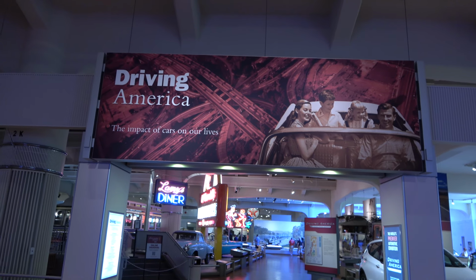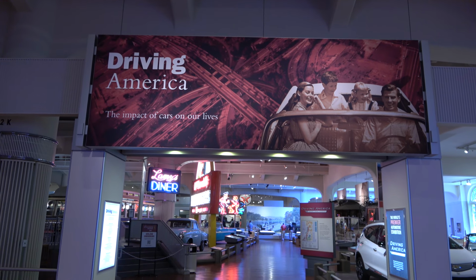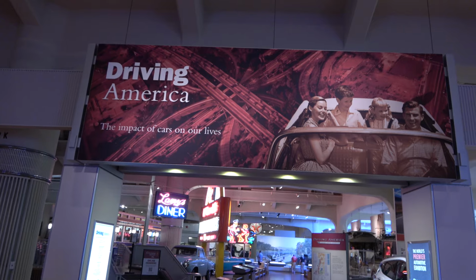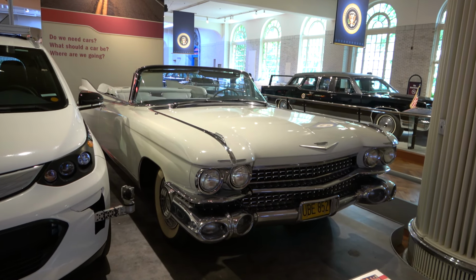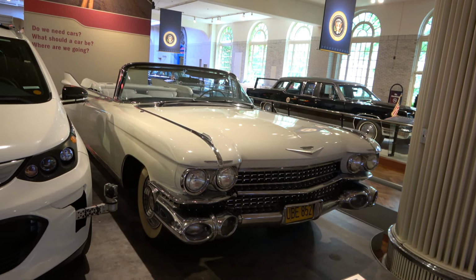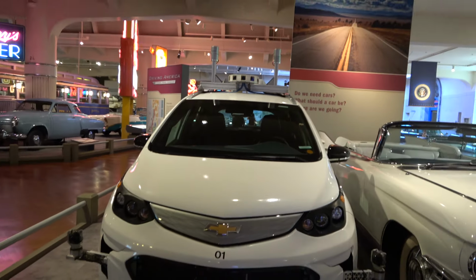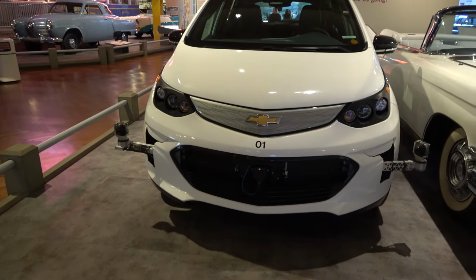Of course, there had to be a lot of car stuff here at the Henry Ford Museum. Next exhibit is Driving America, the impact of cars on our lives. The exhibit starts with two very, very different cars: a 1959 Cadillac convertible, and then the GM first generation self-driving test car. I cannot wait for self-driving cars to become a thing. Someday.